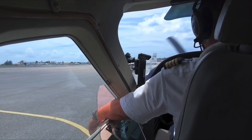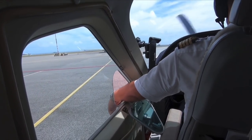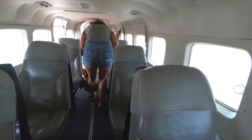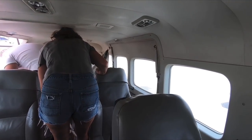So it certainly feels different landing on the enormous runway of St. Martin compared to St. Barts. This one-way flight cost me €85, about $93. It's an expensive day out for sure, but well worth it to tick off a bucket list item.